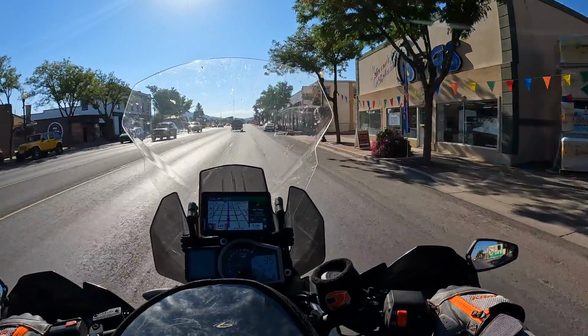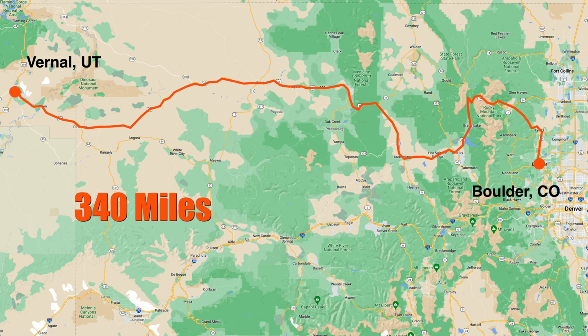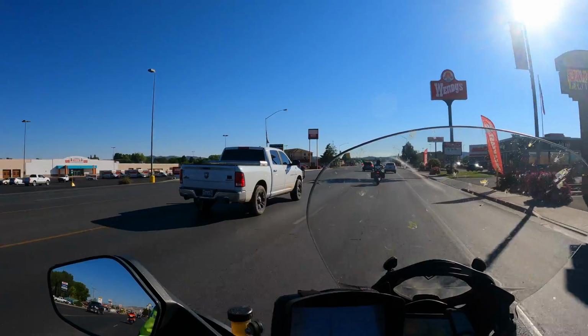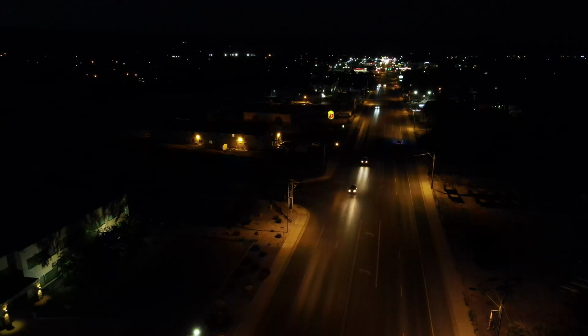2 miles down on the right. Arriving in Vernal, Utah at the end of our 4th day of riding, we got something to eat and made it an early night. We'll see you guys on day 5.